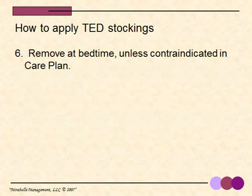And then don't forget to remove the stockings at bedtime unless it would be contraindicated in the care plan. In a couple more slides, I'm going to show you a video where I will demonstrate how to do this. And really the best way to learn how to do it is just to practice, practice, practice. Do it on each other before you get to the client.